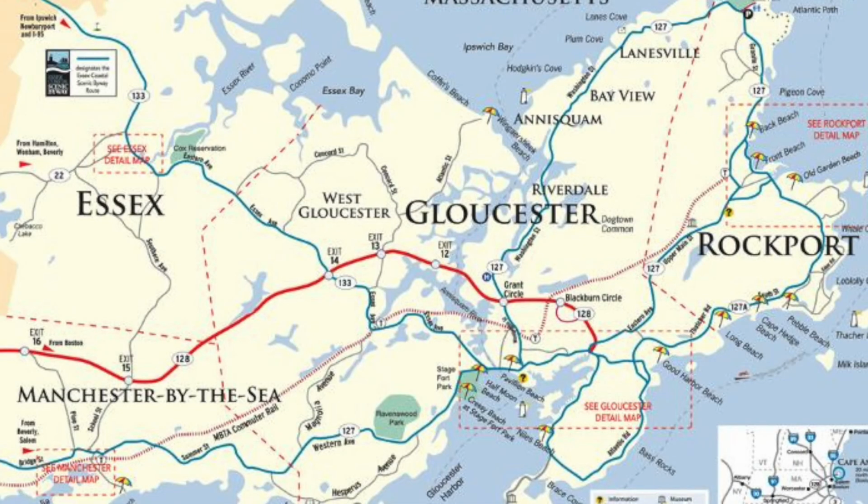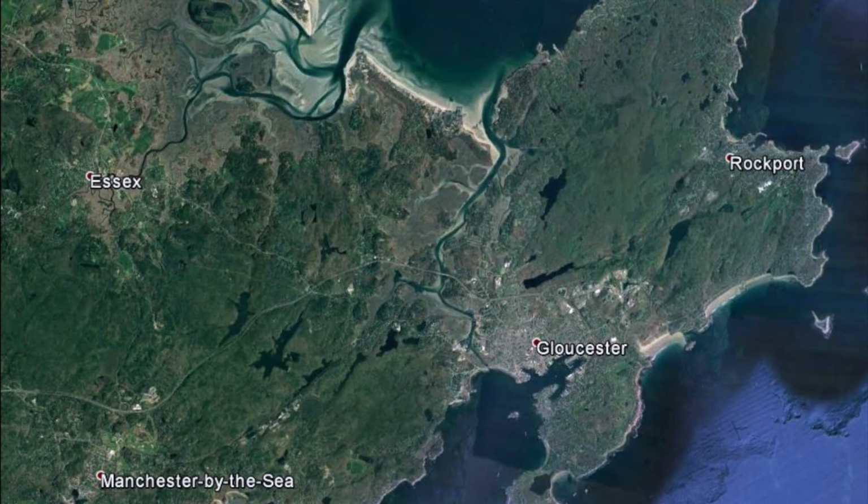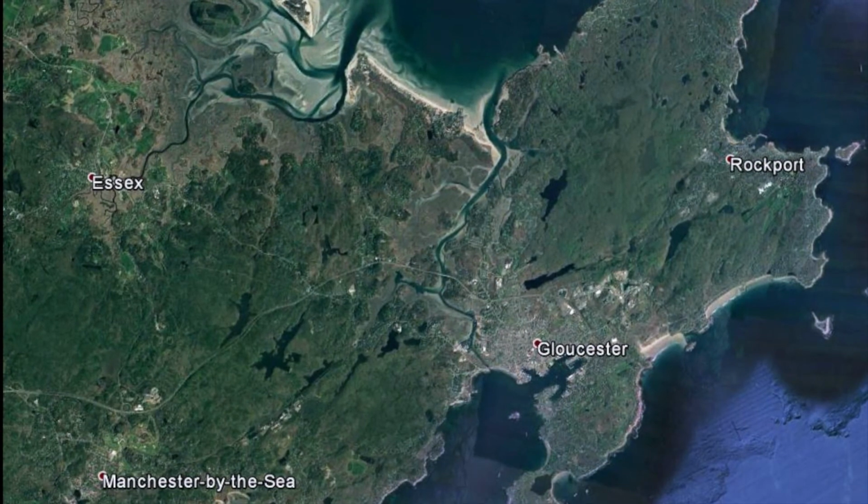Four coastal communities make up Cape Ann: Gloucester, Manchester, Essex, and Rockport. Viewed from the air, the coastline resembles the exaggerated edges of a jigsaw puzzle.